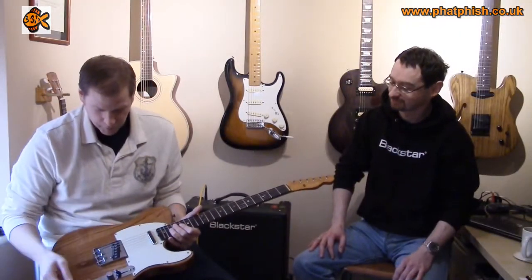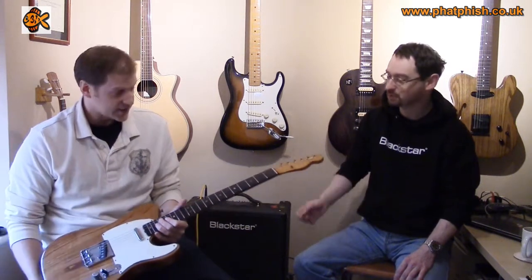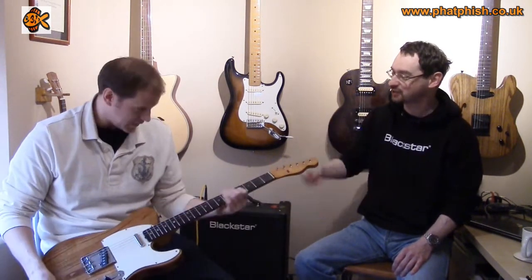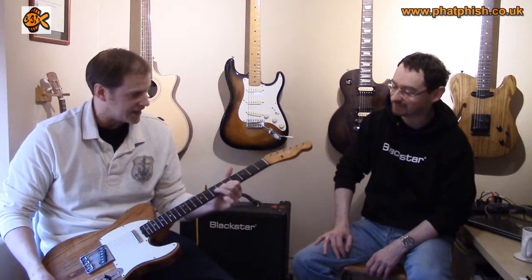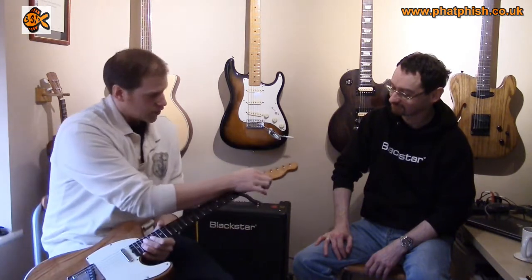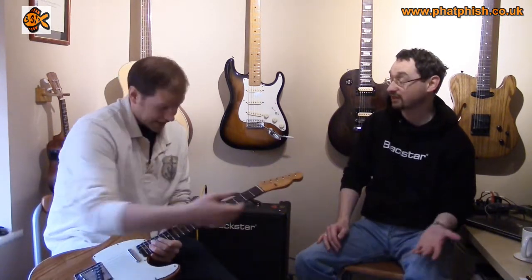The chrome's coming off the pots. I was playing that before, and it feels pitted. That's stage sweat and everything on it. It's pitted, yeah. The nitro has just gone to that yellow colour, which is the nitro. It ages.